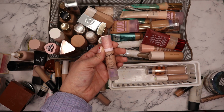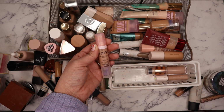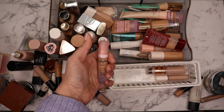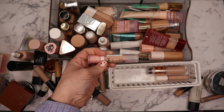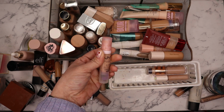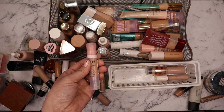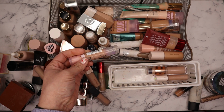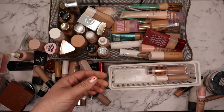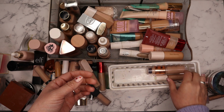And then I also have this one from NYX. This is a Bare With Me Concealer Serum. I would say this is lighter coverage. It's nice, but it's not necessarily my favorite. I have mixed feelings. I like things to have more of a medium to full coverage than a light one. I think I'm going to let this one go since I have so many concealers. I don't need to keep that.